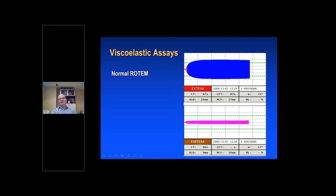This is the FIBTEM that takes away the platelet component of coagulation, so all you have is the fibrinogen component. It's the same curve, except it's narrower because it's got no platelet activity left. So this is all your fibrinogen. And there's very good correlation between this thickness, the A10 or the MCF, and the Clauss method of fibrinogen in terms of whether or not you have low fibrinogen. It doesn't tell you the exact value, but it tells us pretty well who's less than 1.5 grams per liter.